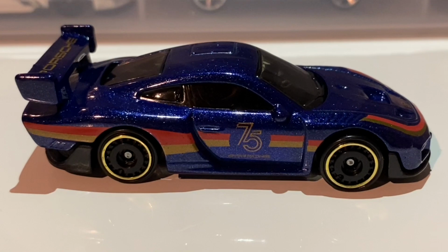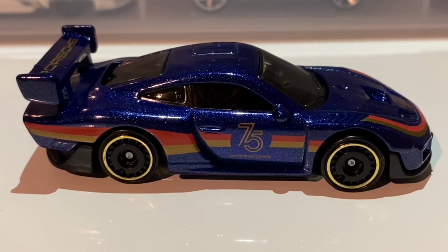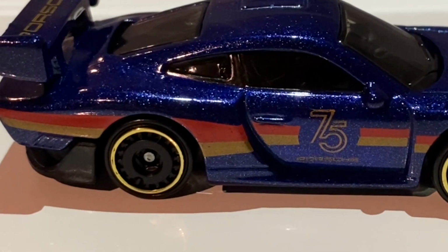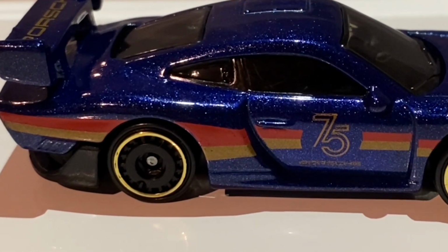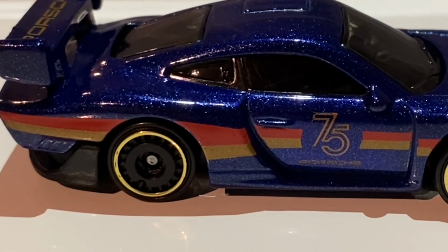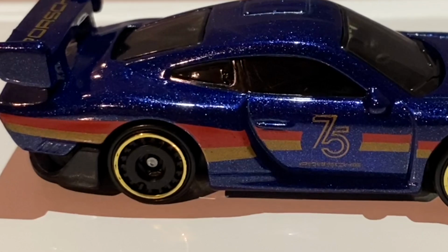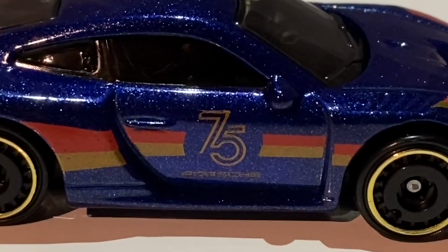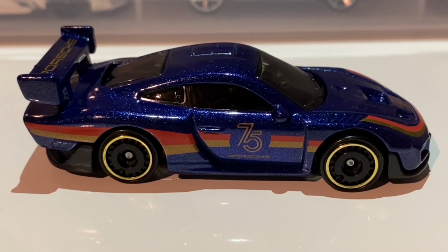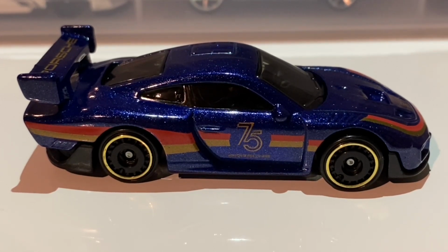As for the actual tampo work on this car, there's quite a lot of it, so let's get straight into it. First of all, we have this nice striping, which comes all the way from the rear of the car to the front wheel well. You can see it is a two-tone stripe, so first of all we have this nice red stripe, and then we also have the gold stripe underneath that. We also have the 75th anniversary for Porsche logo, which is also being done in gold. If you don't already know, as I'm making this video in 2023, it is Porsche's 75th anniversary.